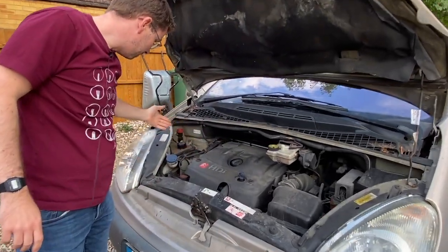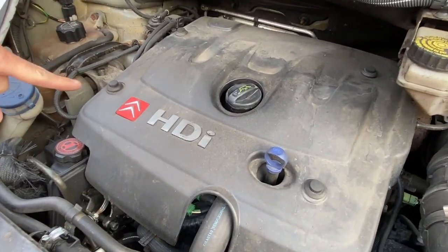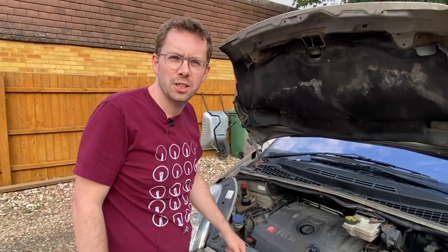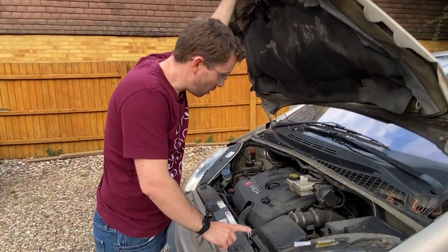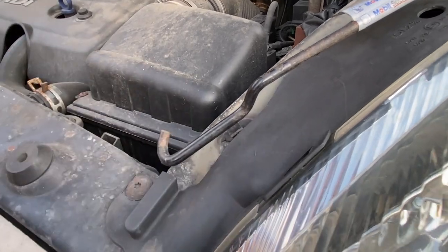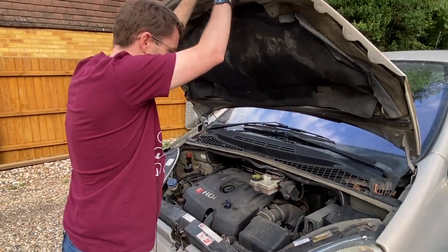We have an engine. I don't know a lot about this engine. My guess is it's pretty reliable. That would be my kind of go home from this car. That is a reliable engine. Oh, yeah, I found something else that's broken. There's not much broken on this car considering the mileage, but the little clip to hold the bonnet stay is broken. That's a shame. I think we can probably live without it though.